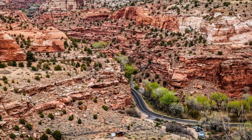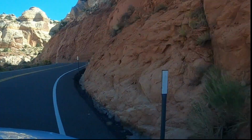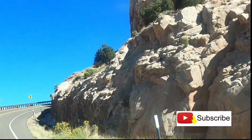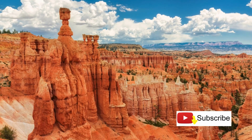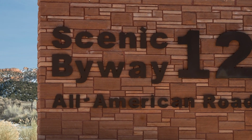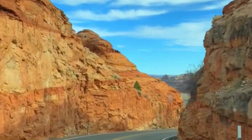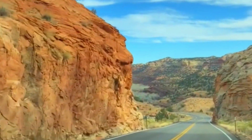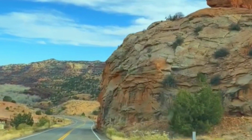To get to the Burr Trail from the west side, which starts in Boulder, Utah, we took another breathtaking scenic drive. In our case, we drove from Bryce Canyon National Park via State Route 12. Note that Highway 12 has been on top 10 lists of the most scenic highways in the world. You can see why.